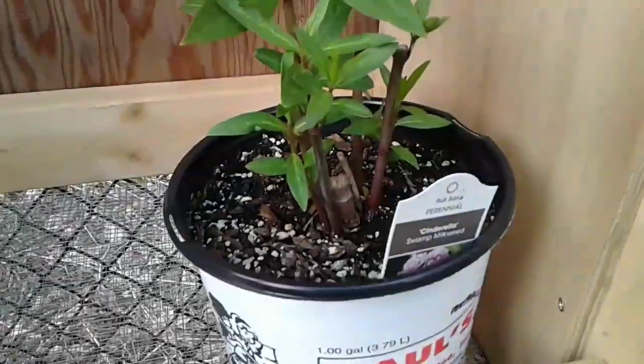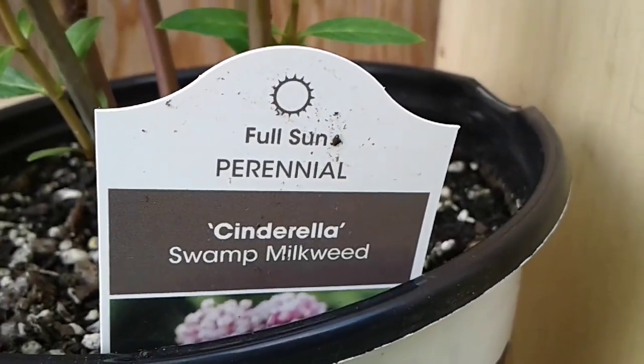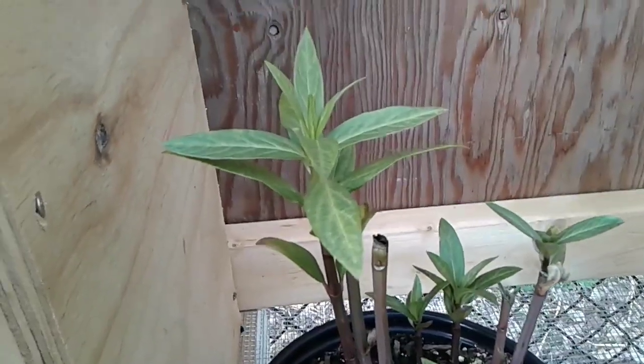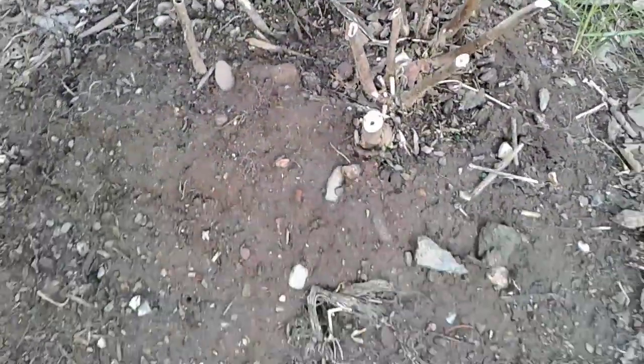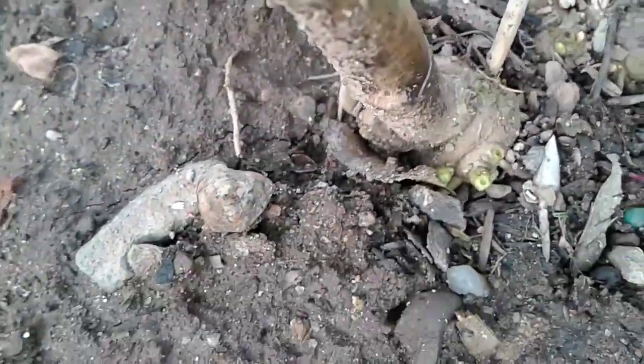Got me a couple more milkweed plants. I think they're both the same kind, yeah, that's all they had. But she did tell me to cut these ones back to a couple inches high. Yeah, there's the green stuff she said will start coming out of them. There it is. They're starting to come up. Cool beans.